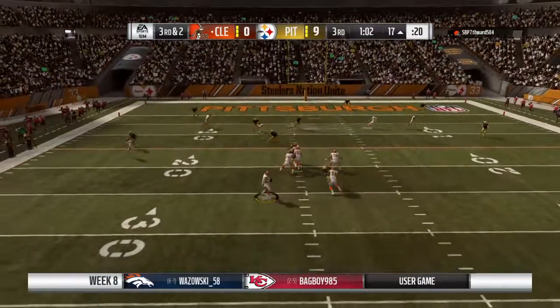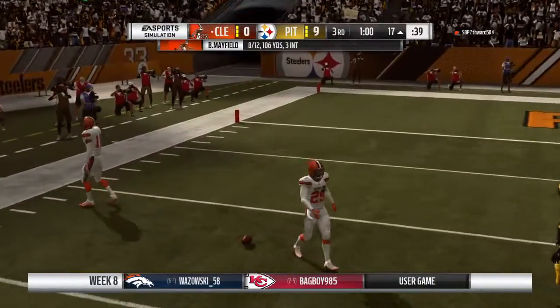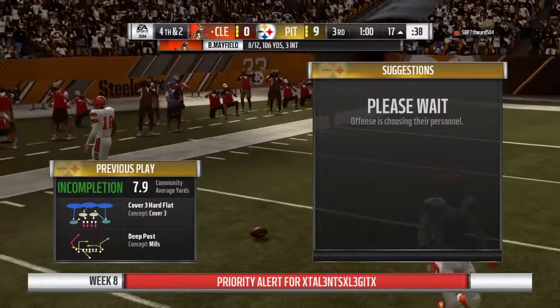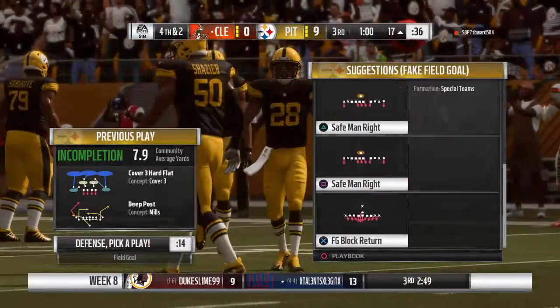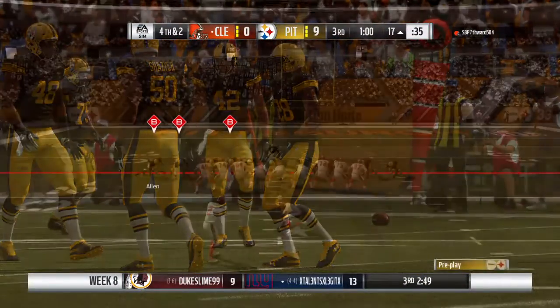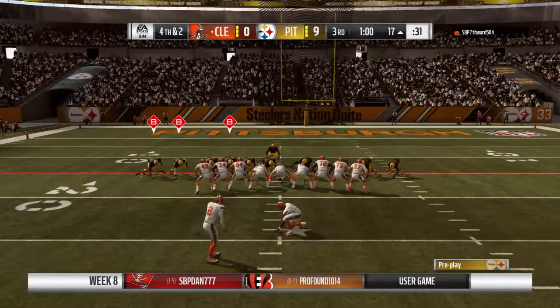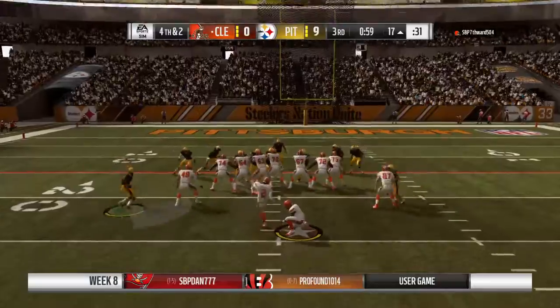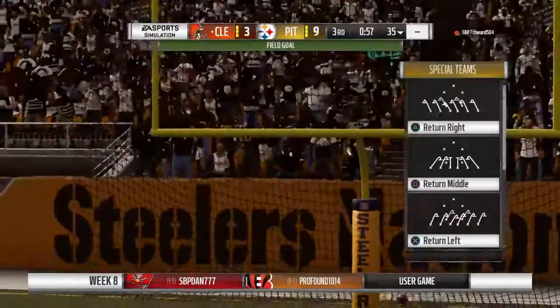Mayfield on 3rd and 2. And that is incomplete. Certainly looked like they were getting ready to convert there on 3rd down, but what an effort to get his hand on that one, knock it away, and brings up a 4th down decision. And Gonzalez puts this one through. And they are on the board.